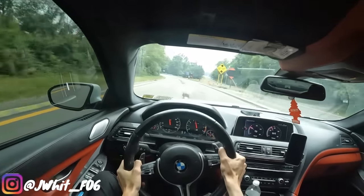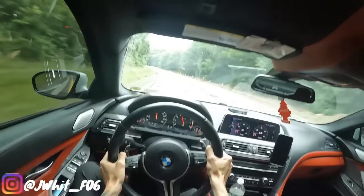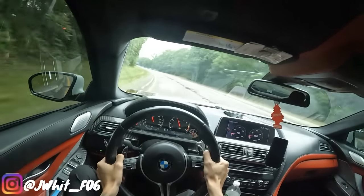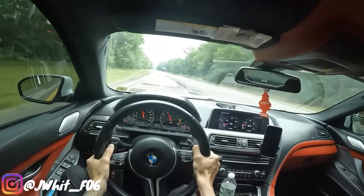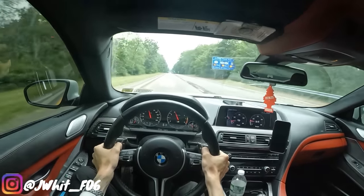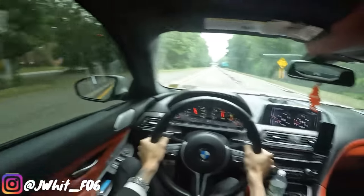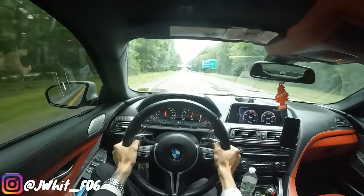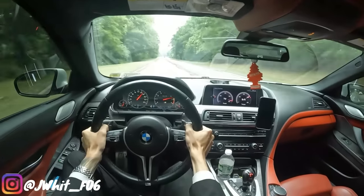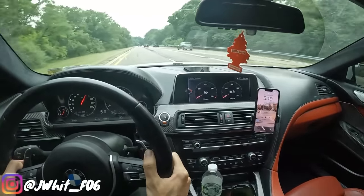Take this turn nice and quick. All right, so this is what we're gonna do. I'm gonna cruise until we pass the spot that the cop usually hangs out. And as soon as we pass that spot, which is right about here, I'm gonna max her out, drop a gear and disappear. So, cop spot is right here. No cop, drop a gear. There you go. Used all 800.